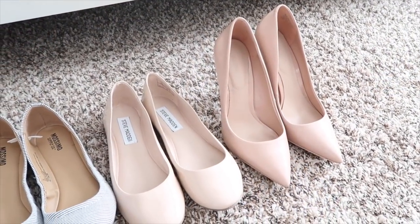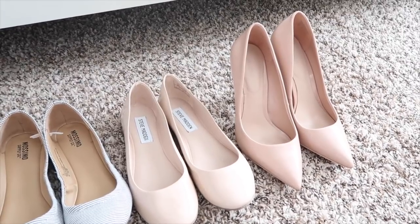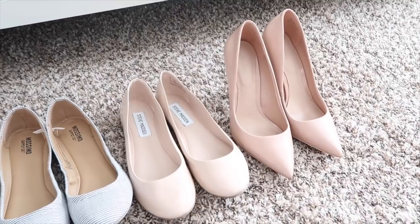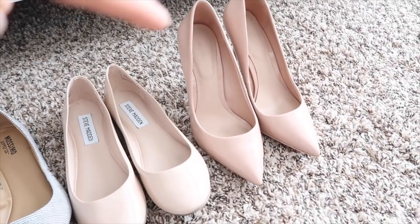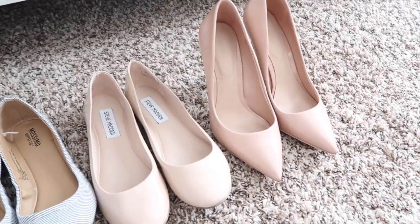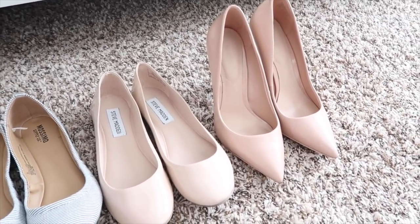So let's get started. Having a go-to shoe is so simple to me, and I just love to have a really nice, elegant looking shoe that I don't have to have many of to create a look that I'm going for. So again, these are just a very nude type pink color, and it goes with just about everything that I have that I want to dress up.